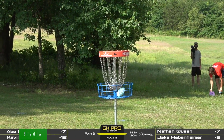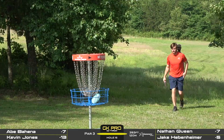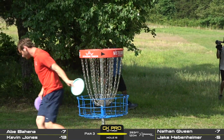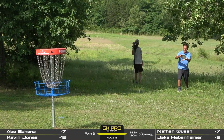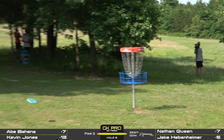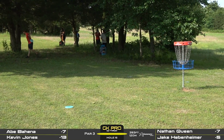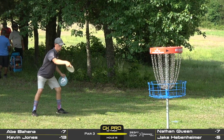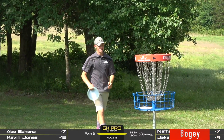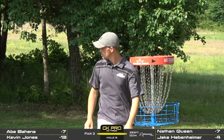You right about circle's edge, high in the chains, but dead on the pole. Looks good. How you feeling about that one? Awesome. That was one of those putts. I mean, there wasn't much pressure on that putt. Right. At this point, you've distanced yourself, but you're not letting off the gas. That's kind of hard to do at times when you're not being pushed anymore, but you're still on the gas.